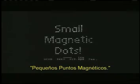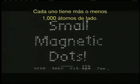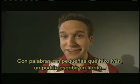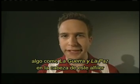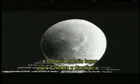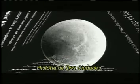Ivan made these dots quite a few years ago. Each of them is about 1,000 or so atoms on a side. Here's another way to look at it. With words as small as the ones Ivan made, you could write a little ditty, say something like, War and Peace, on the head of this pin. And you'd still have room for Crime and Punishment and Tale of Two Cities.